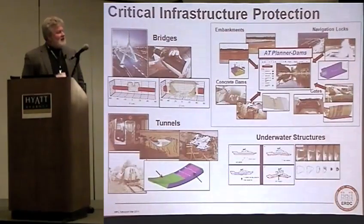Other areas of concern are tunnels, where our tunnels are located, particularly subway tunnels. The concern is, how can we take a lot of these older tunnels that were built at the turn of the century, the early 20s, and can they be upgraded for protection in the future? This is also an interest that the UK has. We've been working with the UK on some of this.